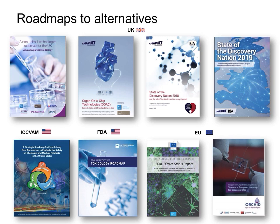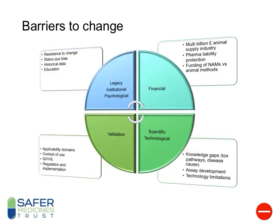So I just want to talk a bit about the barriers to adoption of these technologies, and I see them really in four areas. There's the legacy piece, and I'll talk a bit more in detail about each of those. So the legacy in terms of using animals and using traditional methods that maybe aren't fit for purpose.